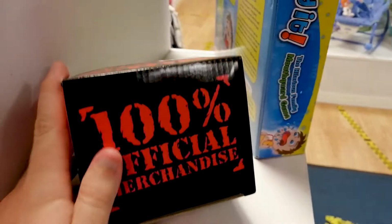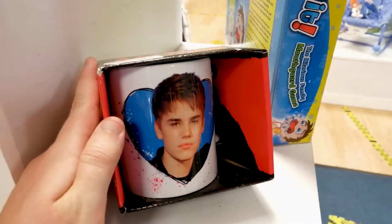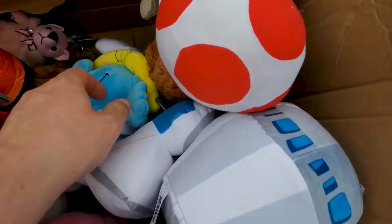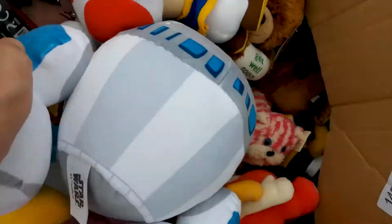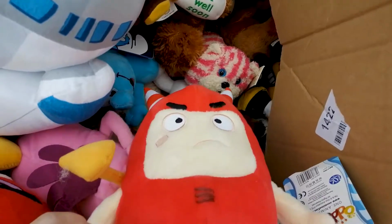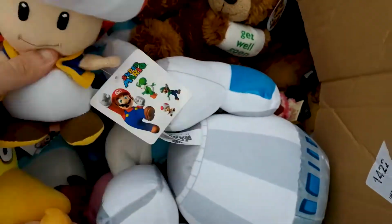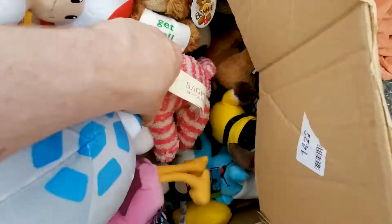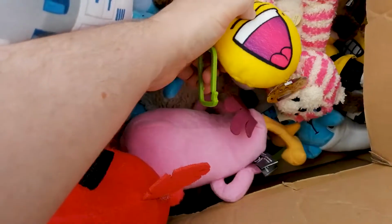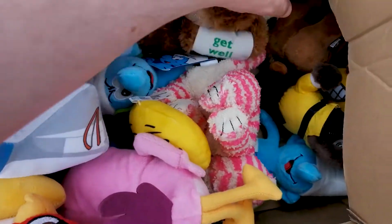I was also super excited to find this 100% official merch, a Justin Bieber mug. What a fantastic find. We also attended a car boot, just rummaging through this pile of cute cuddly toys. Didn't really find anything all that interesting except this toad, but I didn't get it because I don't want a toad. But, you know, some interesting things in there. Bagpuss, I think that's R2-D2, one of the Angry Birds, just some random thing. Oh, a Smurf as well.